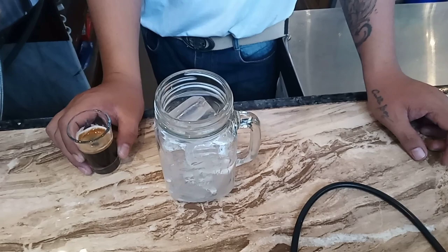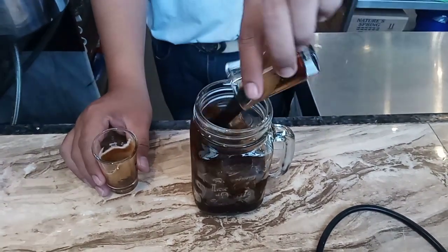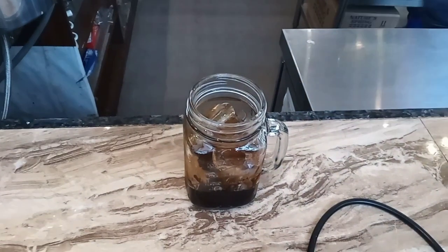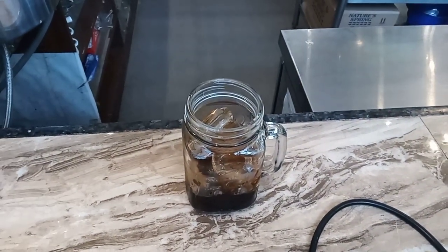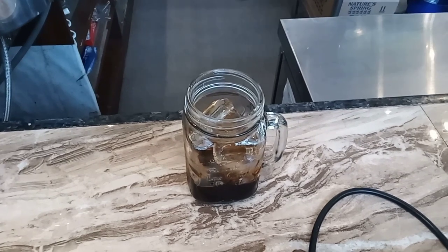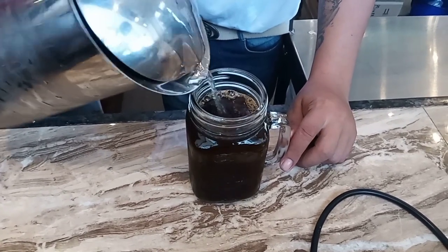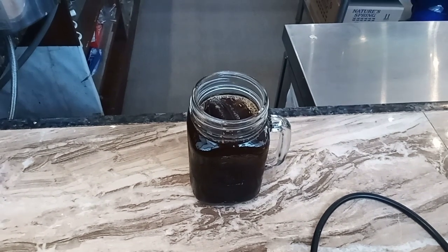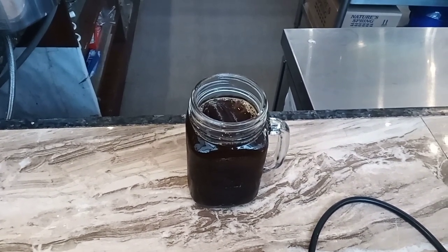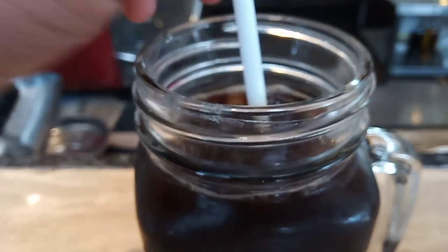This is how we prepare iced Americano. Espresso shots. Make it stronger, so two shots of espresso. After we put the espresso on a rock of ice, we will add water, and after the water, we make sure that it's stirred. How about the sugar? Yeah, syrup. This is now our iced Americano.